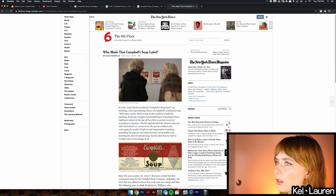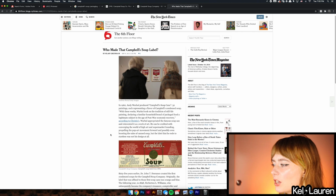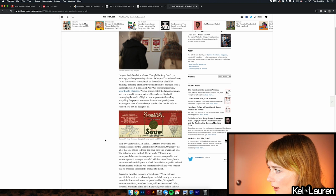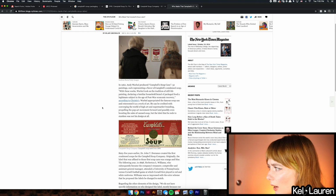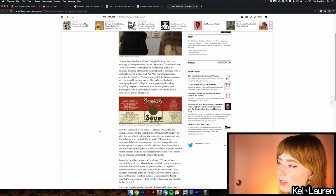So then I found this article from the New York Times from 2011 because I wanted to know who actually designed the original Campbell soup label, and I wasn't finding anything, and this article kind of reaffirmed that for me. So it talks a little bit about Warhol's exhibition, but the biggest thing is that Andy Warhol did not design the Campbell soup label.